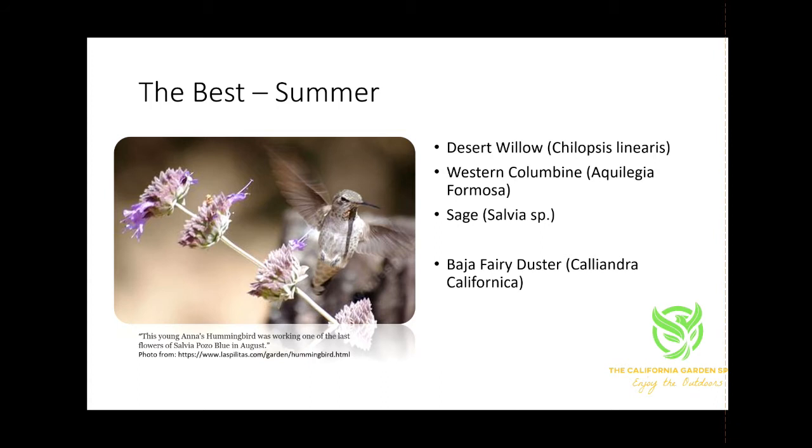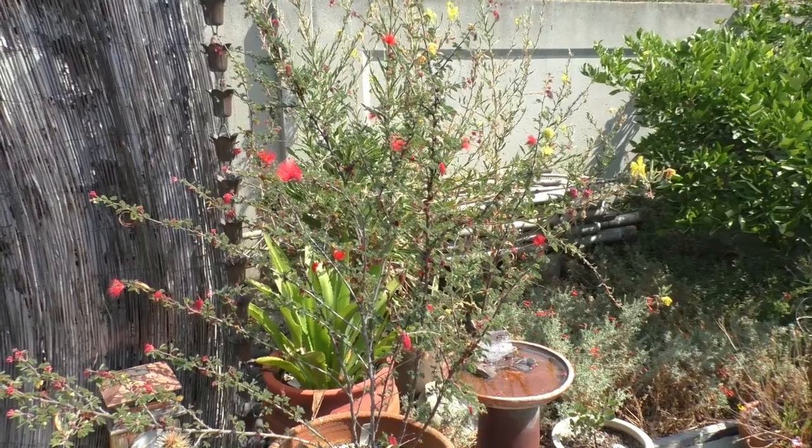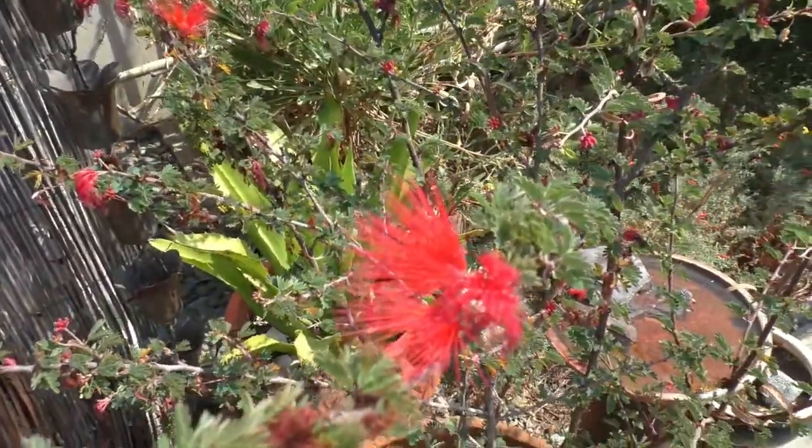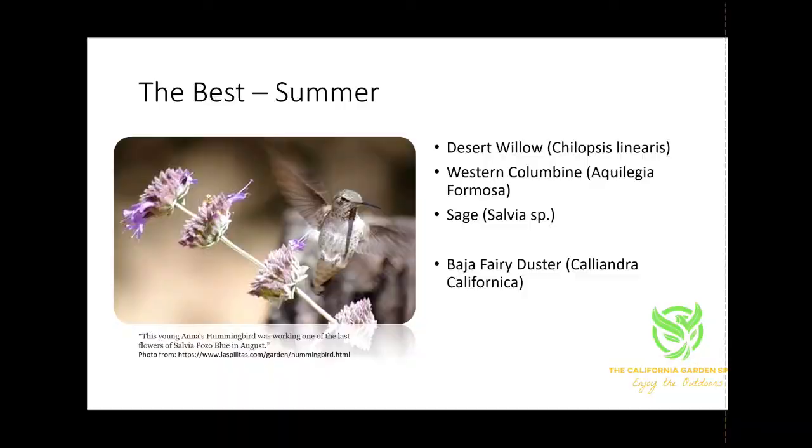As a special mention, I'd like to add the Baja fairy duster. Technically, this plant is not native to California, but it is native to the same range as our hummingbirds, and they just adore the bright red fuzzy blossoms. Horticulturally, this plant is unusual and can grow to be quite large, but it is container friendly and very low maintenance if you're willing to give it a go.